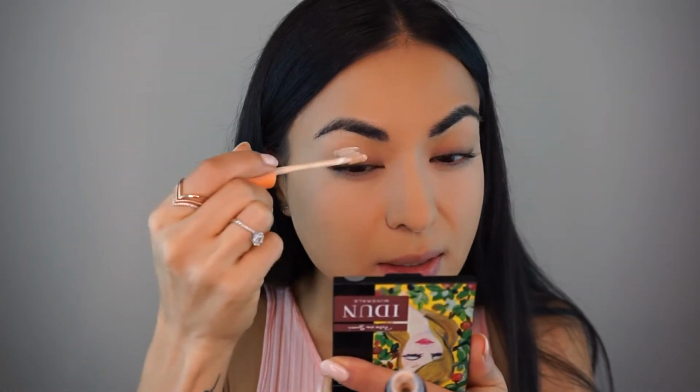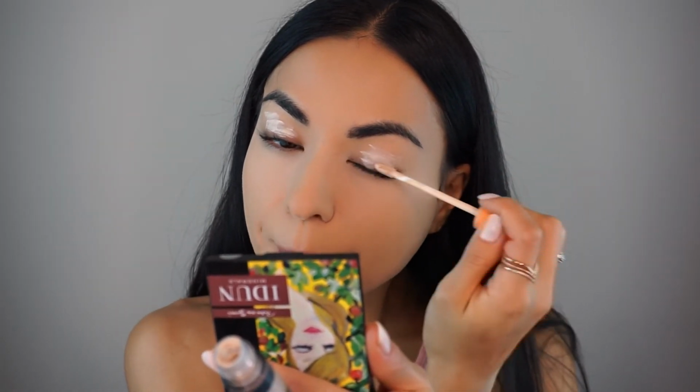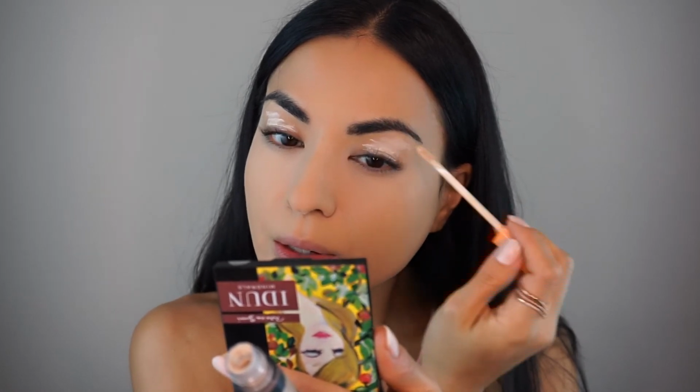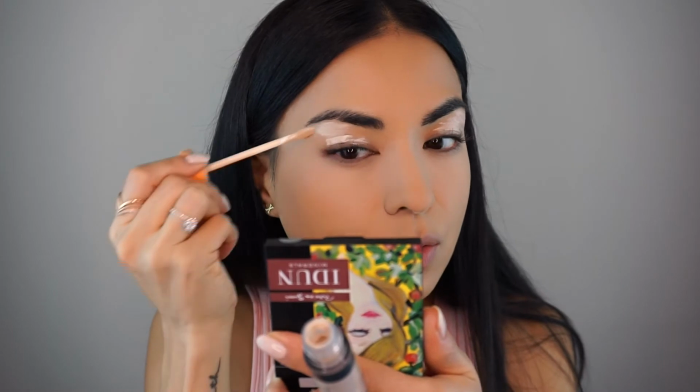Okay, now moving on to the eyes, I'm going to apply the same concealer on my lids to act as an eyeshadow primer. This will make your eyeshadows pop and also last longer. So if you don't have an eye primer, don't worry, you can use your concealer, especially if it has a good coverage like this one. Even blend it with your fingers, it doesn't matter. You can set it with a little bit of translucent powder.